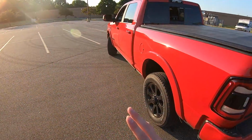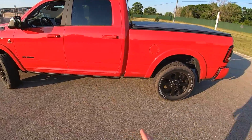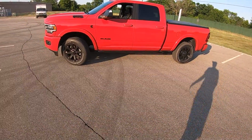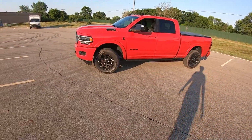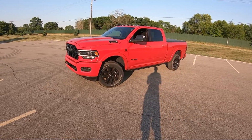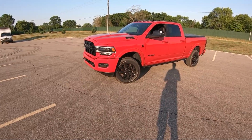Now this is Ram's flame red color, and I think it looks really, really cool offset with these white lettering tires. Now I could take or leave the black wheels, but man, does this package just look cool. This is the type of truck that I could see having a toy of when I was a little kid. Something just like this.